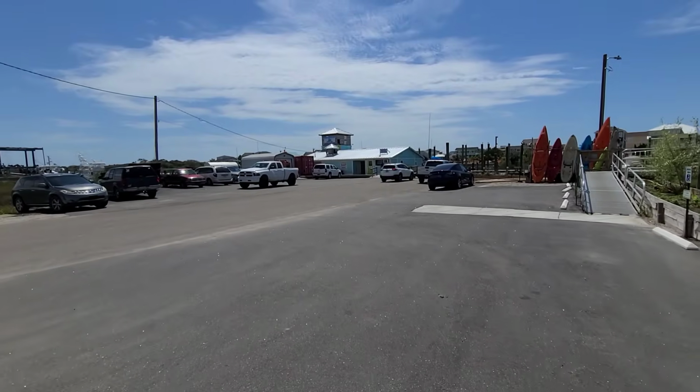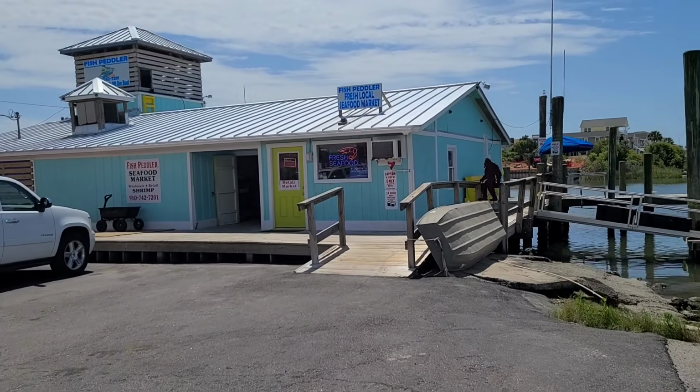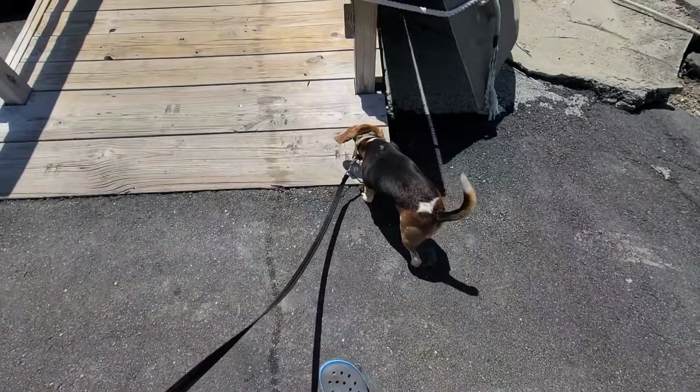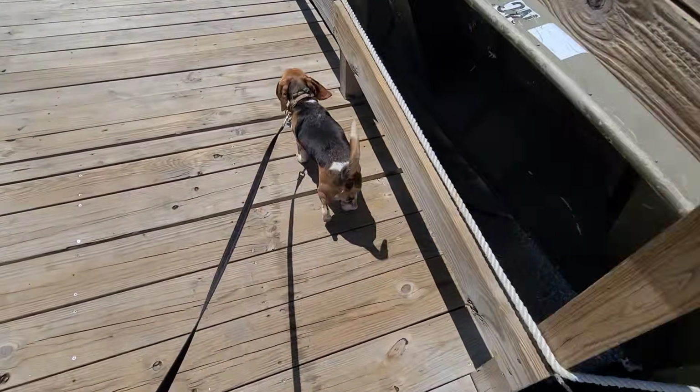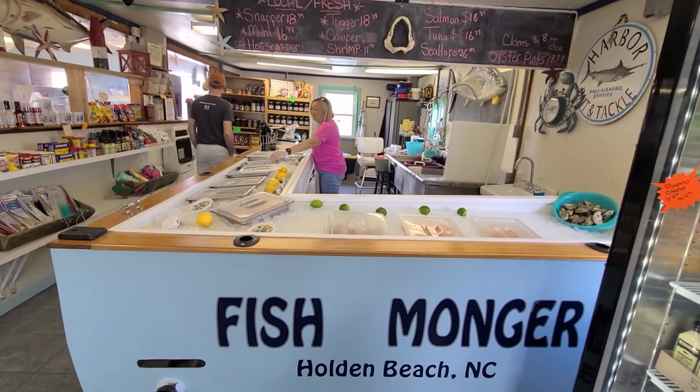Well, that place doesn't appear to be open, which is too bad. So we're gonna walk down here to the place next door and see if they might be open and get some seafood. Oh yeah, this place looks open. The Fish Peddler Seafood Market. Go, go, go. Yeah, there's some good picture opportunities out there now because they're unloading boats.